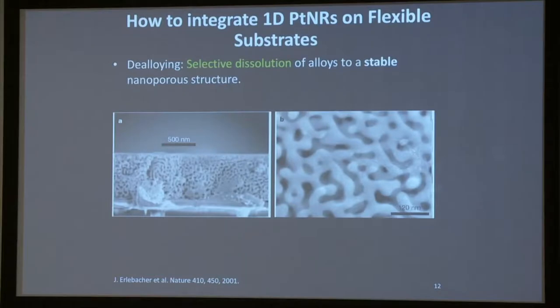So how do we make these one-dimensional platinum nanorods on flexible substrates? Usually to make one-dimensional structures, we need to use high-temperature processes, but flexible substrates have a low thermal budget, maximum about 170 degrees C in the case of parylene, in the case of polyimides about 300 degrees C.